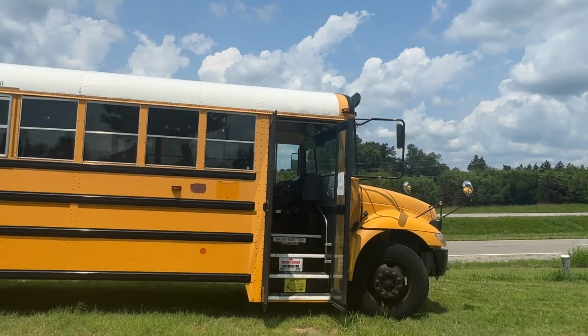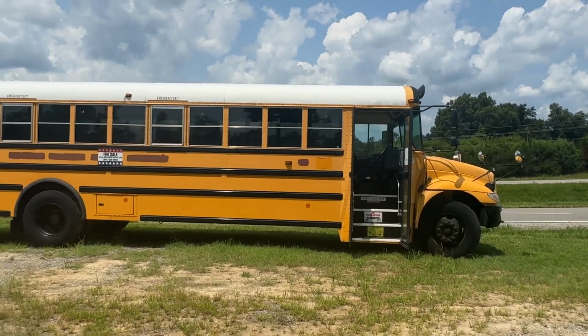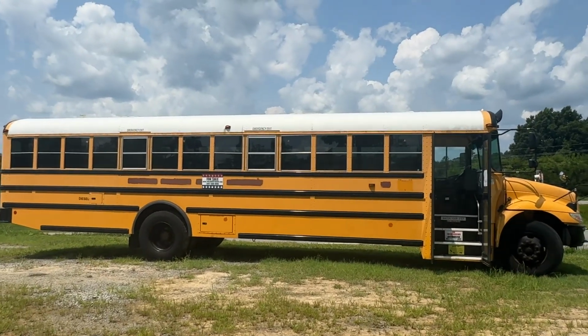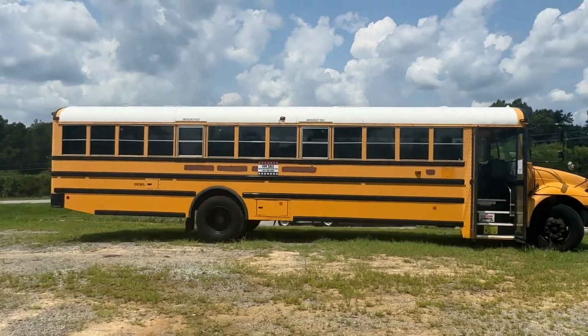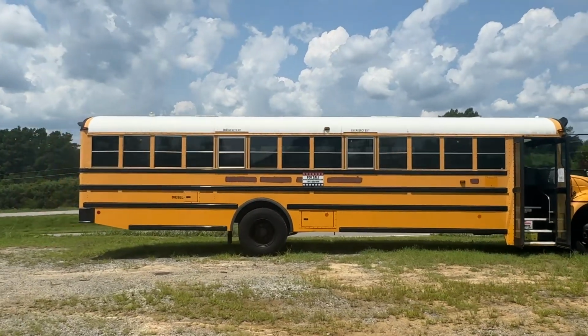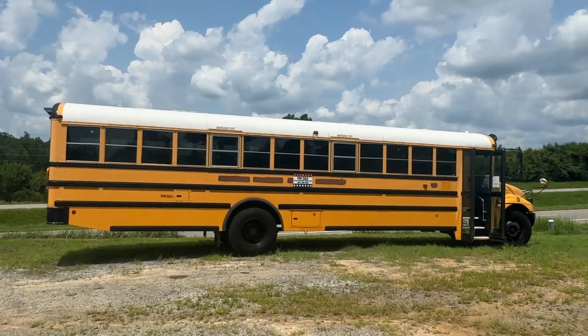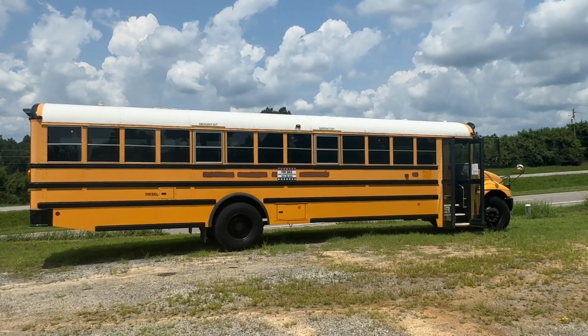So to give a quick recap on this unit, you've got a 2014 39.5 foot International conventional front engine, 78 passenger school bus, 85,000 true miles, and a completely rust-free chassis. So if this is something that you're looking for, I would jump on it.